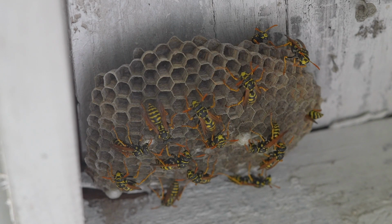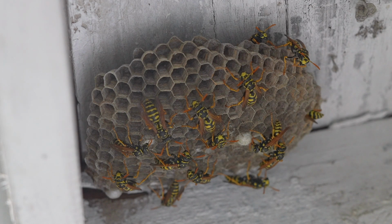In this slow motion clip, you can see it's all females on the nest right now. Probably a number of workers, possibly some of the new gynes, the fertile females that will mate with the males and go out and hibernate for the winter. And then if they survive that hibernation period, they will wake up in the spring and start their own nest.